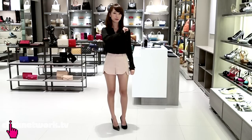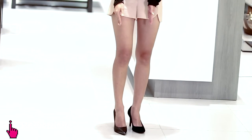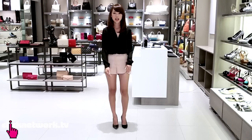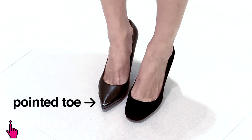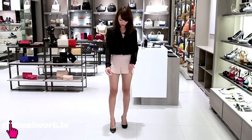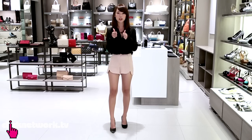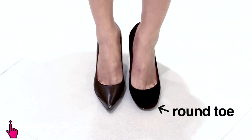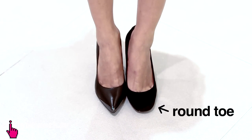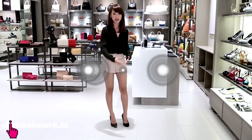Another trick that you can make full use of if you want to make your legs look longer is to wear pointed toe heels instead of round toe heels. As you can see on my right leg, I'm wearing a pointed heel, and it gives my leg that continuity and that streamlined feel, because the pointed toe actually extends beyond my big toe, so it makes my feet look a bit longer. Whereas if I'm wearing a round toe heel, it's kind of squarish and it just ends off at the big toe, so it doesn't give my feet that illusion of length.